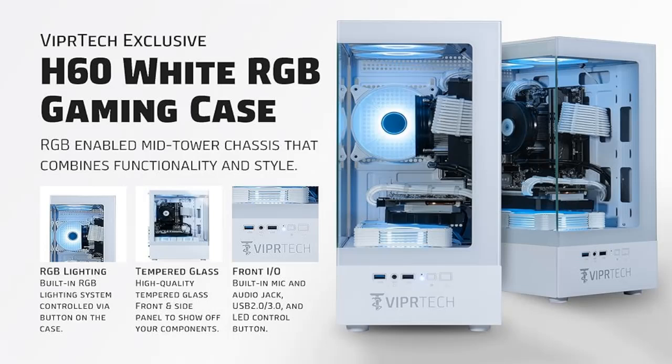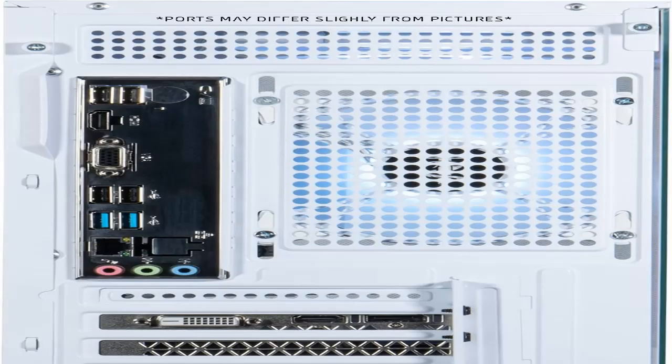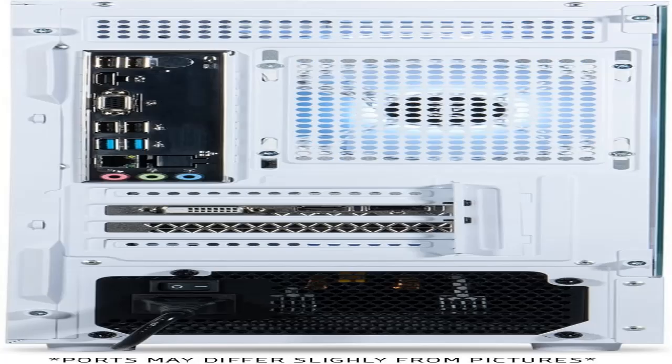System: AMD Ryzen 7 2700, 8 cores, 16 threads at 3.2 GHz, 4.1 GHz turbo, AMD Radeon RX 580 8 GB graphics, 32 GB DDR4 3200 MHz RAM, 1 TB NVMe SSD. White braided cable extensions, genuine Windows 11 Pro, RGB lighting enabled case.